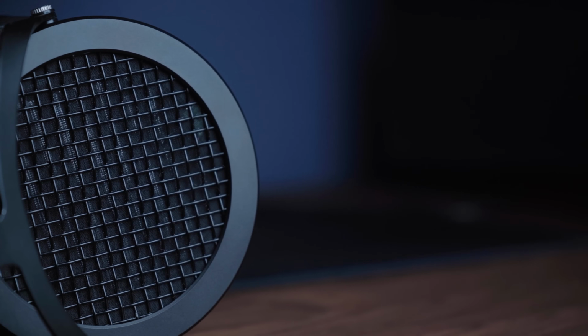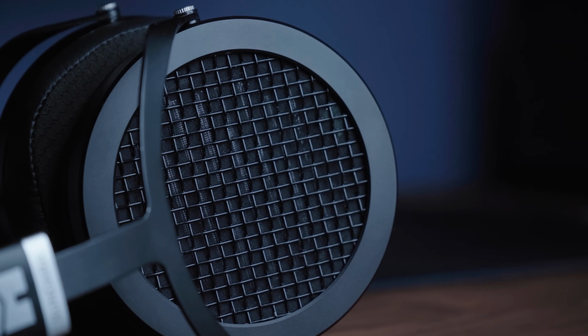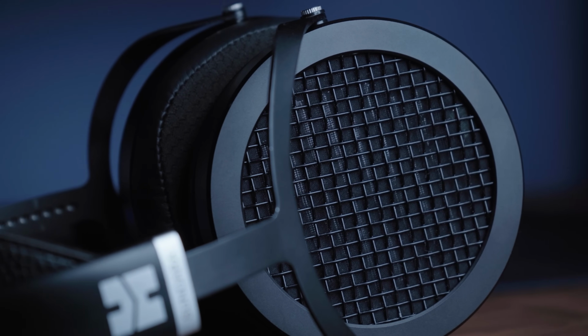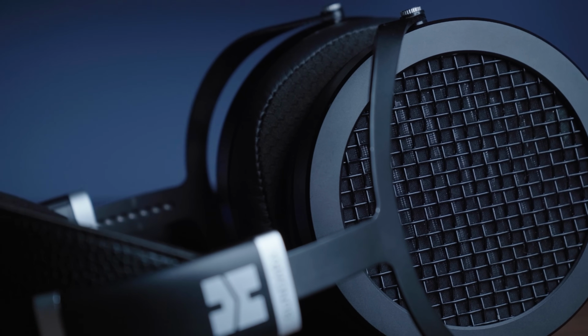The mid-range again has a well-defined body, but like most HiFiMAN headphones, it does feel a little blunted at around 2K, which can make things like electric guitars or brass instruments sound a little softer or quieter. They don't have as much of their bite or growl. And then the treble, it has a little bit of added brilliance at around 7K, but it's not something that I would say makes it harsh or fatiguing. It's only a very subtle thing.